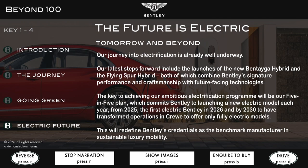The future is electric. Tomorrow and beyond. Our journey into electrification is already well underway. Our latest steps forward include the launches of the new Bentayga Hybrid and the Flying Spur Hybrid, both of which combine Bentley's signature performance and craftsmanship with future-facing technologies.